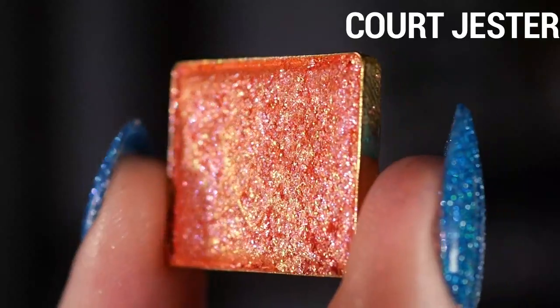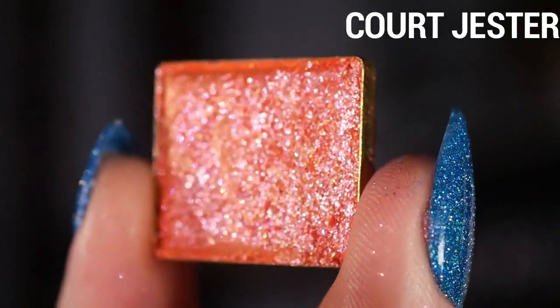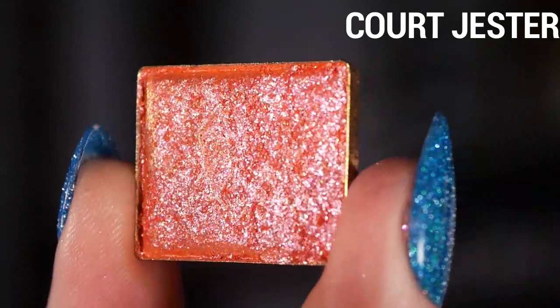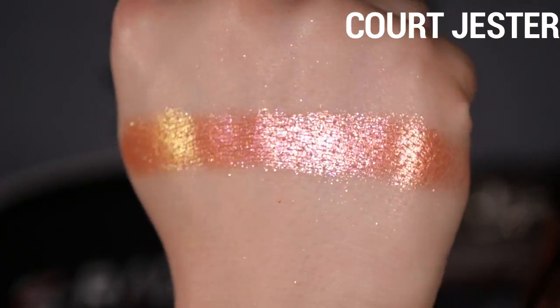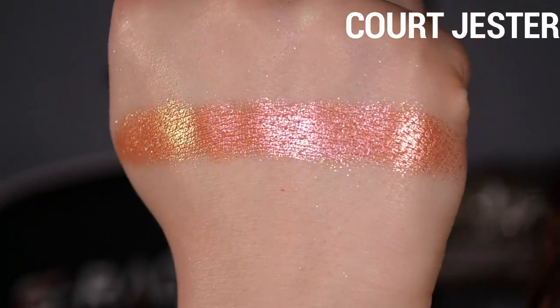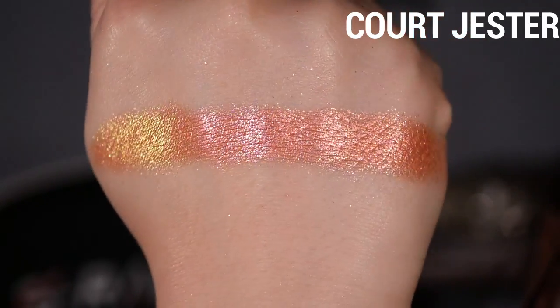Next I picked up Court Jester. This is a glitter vibrant multichrome. This one I'm declaring to be a hidden gem, one of my top recommendations out of the 8 I picked up. This is described as an orange base with icy pink, peach, chartreuse shifts. So this has a larger particle size. It's pretty flaky, but this is so complex and unique.